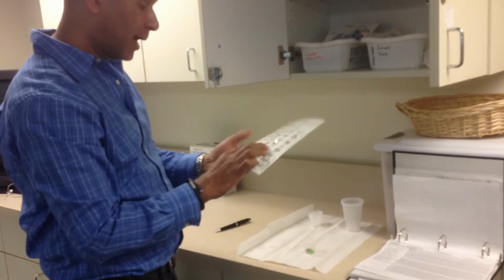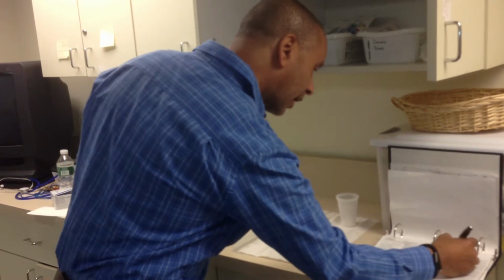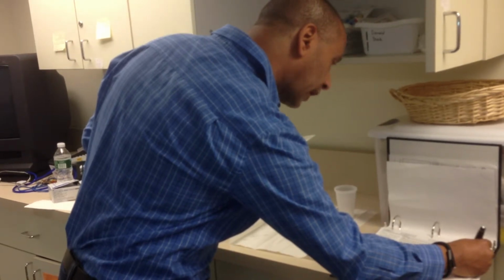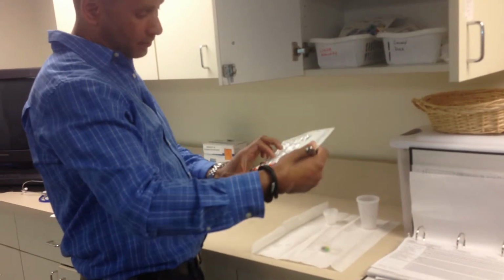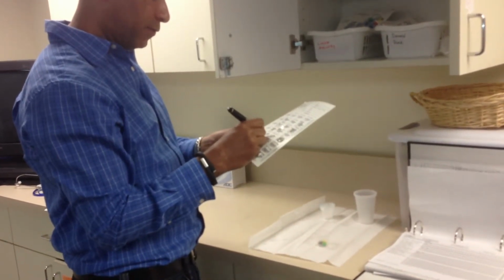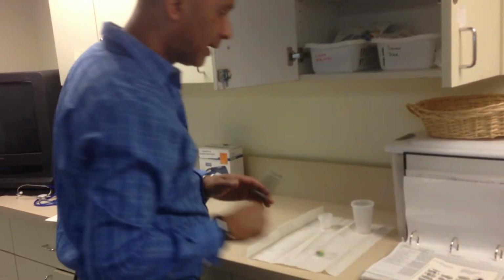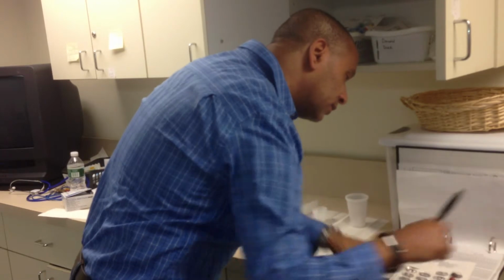Now I go to the back. Oh, I forgot to put my dot on the 26 for the Dilantin. I'm putting my dot on 8 a.m. So I caught myself. So I popped 1. I'm going to put my initials, JW, 4/26/13, 8 a.m.